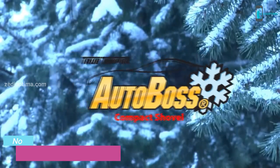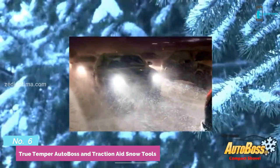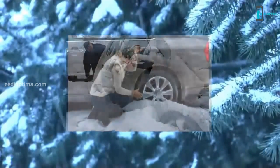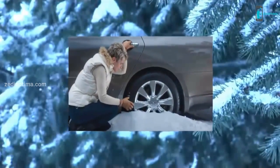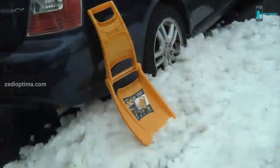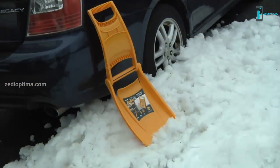Number 6. We've all had the experience where we might be at work or at the mall or even worse, stranded alongside the road because of snowstorms. We leave the building only to find that we have to dig our cars out or we aren't going anywhere. Well, in instances like this, get unstuck with the AutoBoss.